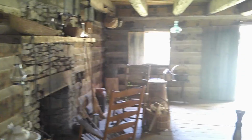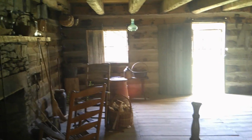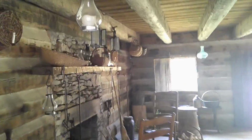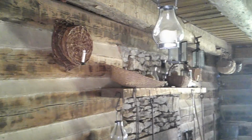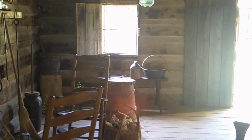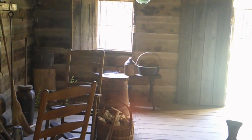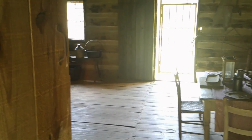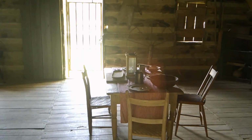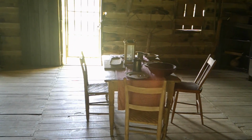I want to get to the other side so we get a better angle at the other side of the house. Looking at how they kind of left it, it's actually pretty cool. Got little candle lamps right here. Wicker baskets. And everyone knew in Tennessee, they loved their whiskey. So you got yourself a whiskey jug over there. Well, it's been nearly 200 years, and they still didn't clean up their mess.